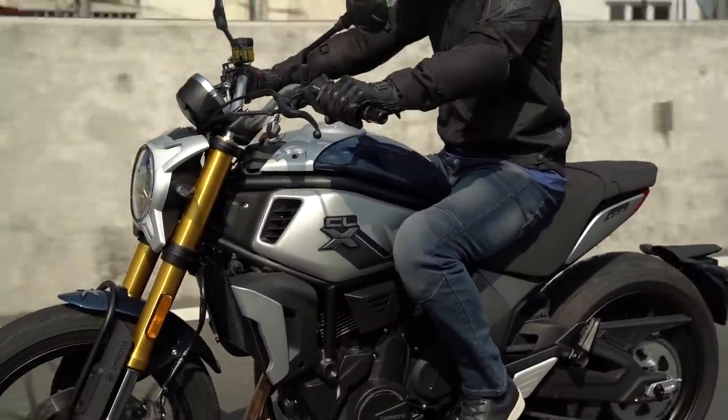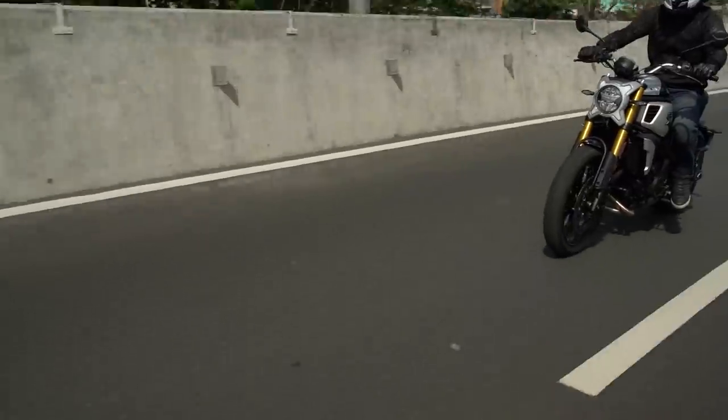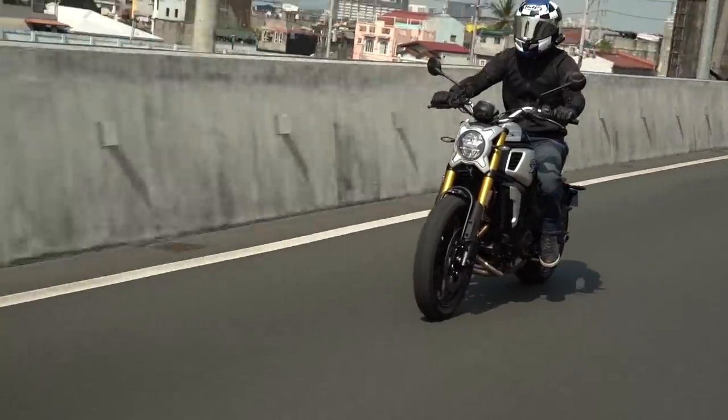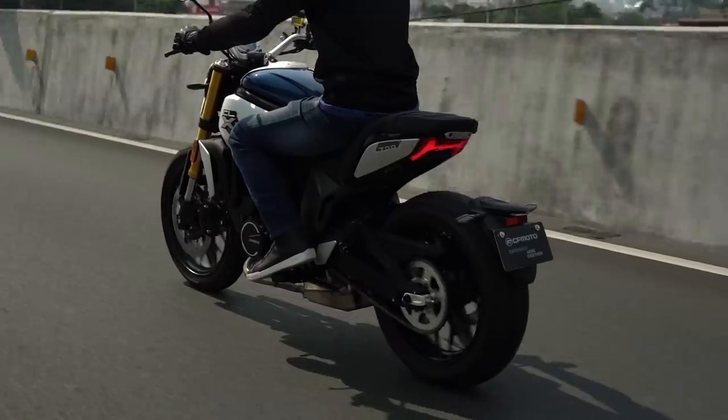Now, we took the bike out on the twisties and the engine power delivery is nice and smooth. You can exit corners rather quickly, and the bike does like to lean a lot more than I thought it would, even on dual sport tires.